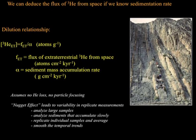So this is a challenge to deal with, and it means you need to get as much mass analyzed as you can to try to beat this effect down. So the way we deal with this is we analyze large samples that are typically in the range from 1 gram to 3 grams. We analyze sediments that accumulate slowly because they'll have a larger number of particles. We replicate individual samples. This is sometimes limited, for example, with material from the ocean drilling program. They don't want you to consume every bit of the core.